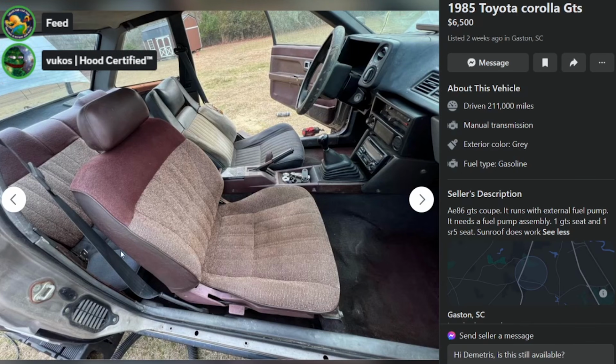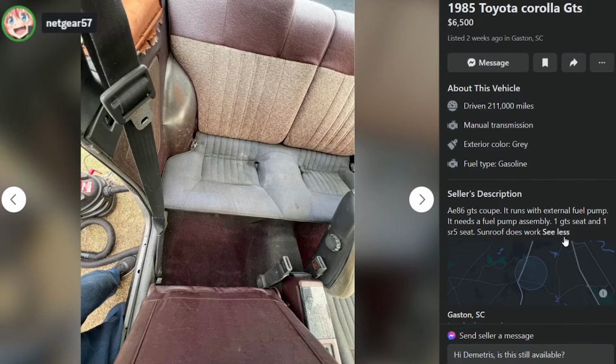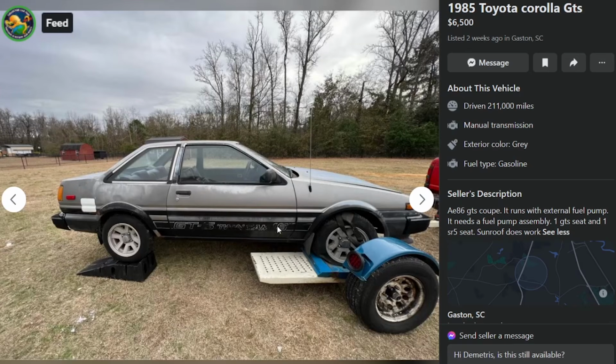It's got a full SR5 interior and then one GTS seat, I think. Unless you can correct me on that in the comments. He also says in the listing that it's a GTS coupe with a full SR5 interior, or it's an SR5 with a GTS seat. But it's got this... Oh no, this looks pretty original, yeah. And these are Mark II Supra wheels, right?